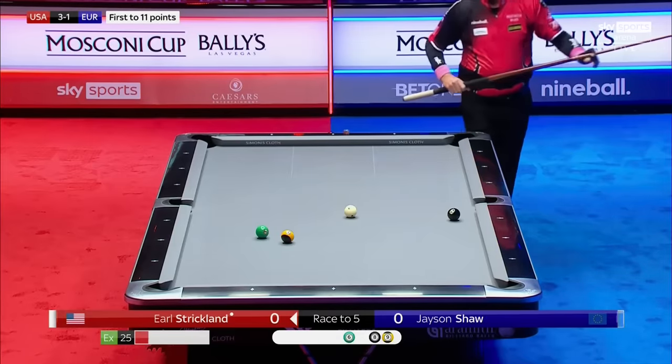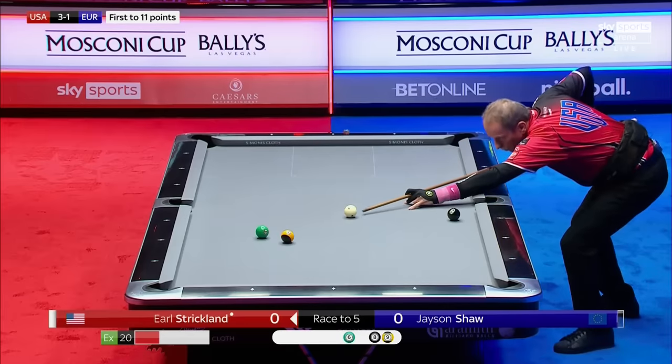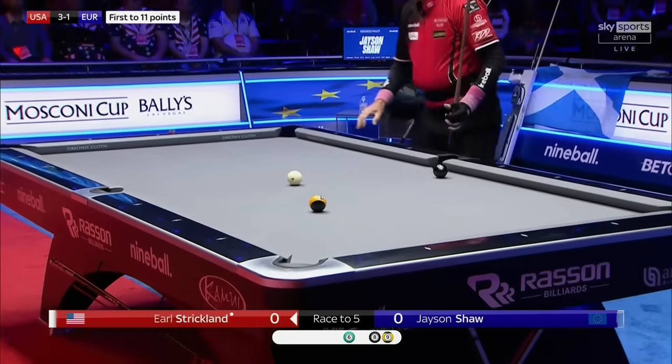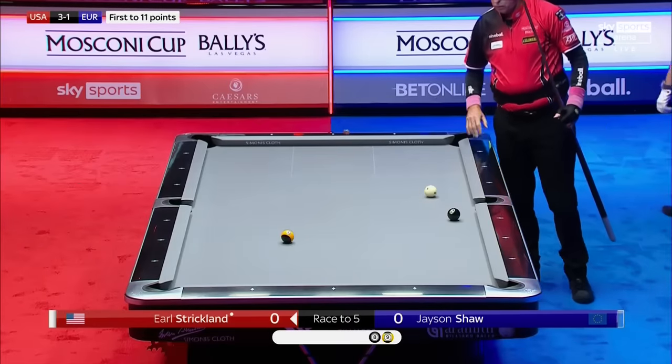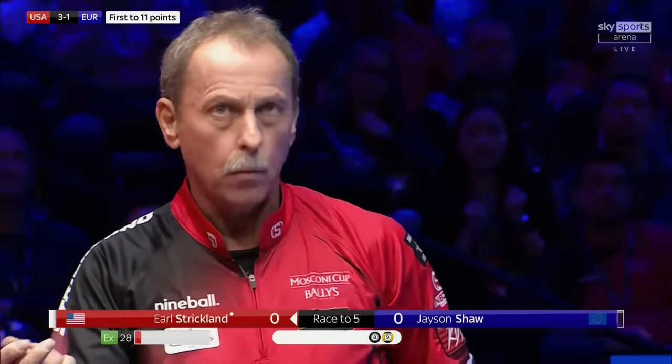A couple of options. He may play this ball in the corner and come high on the eight. Depending on the angle, he may come across the bottom, but you can see he's aiming low on the cue ball. Just wants a cue ball off the rail, that's okay.